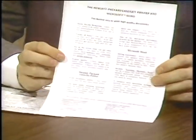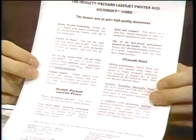Can you have some examples, Roger? Yes. This shows some of the capabilities of being able to use multiple fonts and different type styles on a page, which the laser printer has the capabilities to do. Also, the ability to create electronic forms and then merge the data in with those forms.